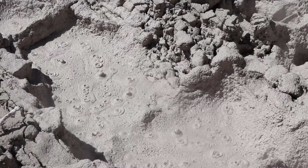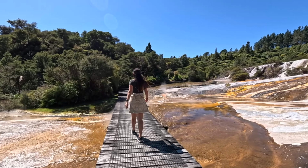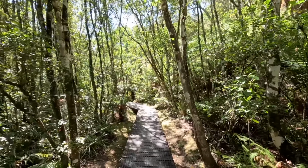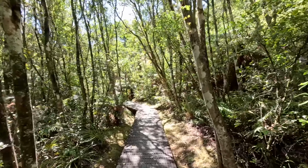Start your experience at the visitor center, from which you'll need to take a short boat ride to access the geothermal area. This ferry is included in the entry ticket. You can then explore the park via well-maintained boardwalks and bush tracks on a self-guided tour. Allow 1 to 2 hours to fully appreciate this diverse landscape.